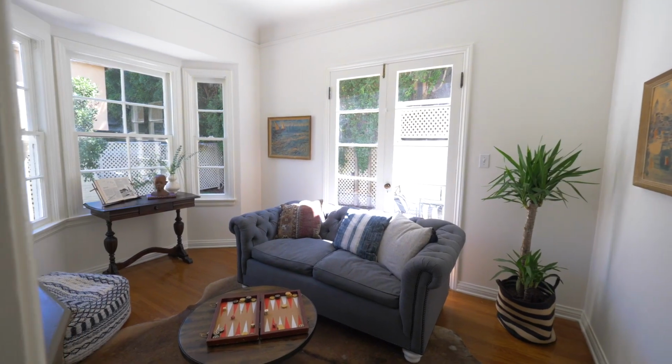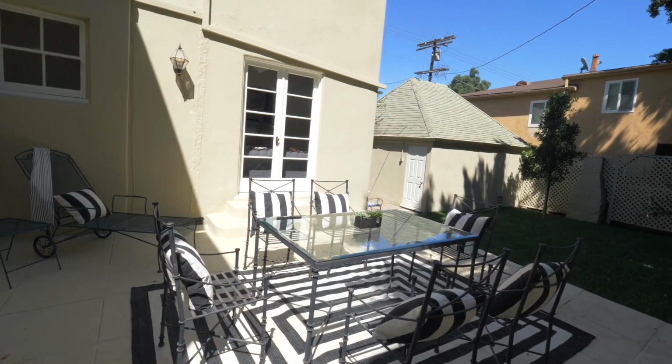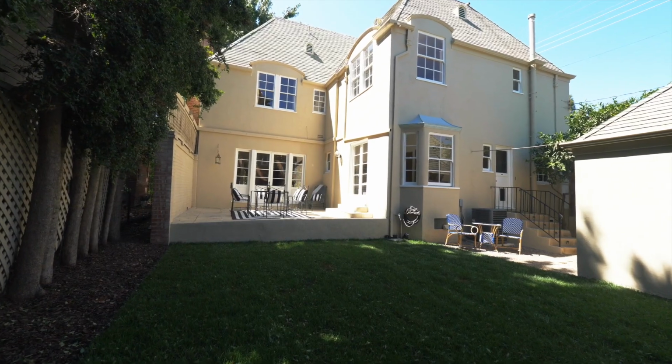A bright family room on the first floor has French doors that open out to the spacious patio for a meal or drinks al fresco. The grassy backyard is private and recently re-landscaped, with room for a pool.